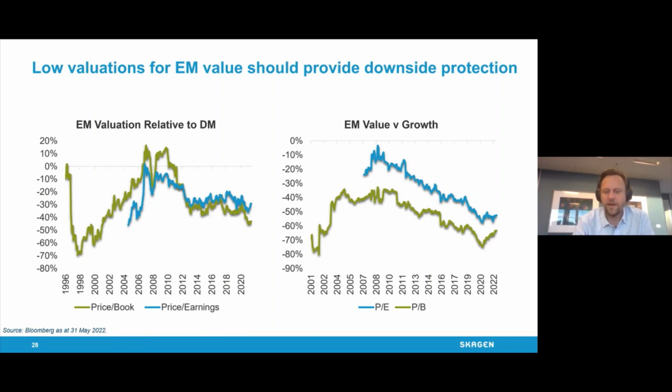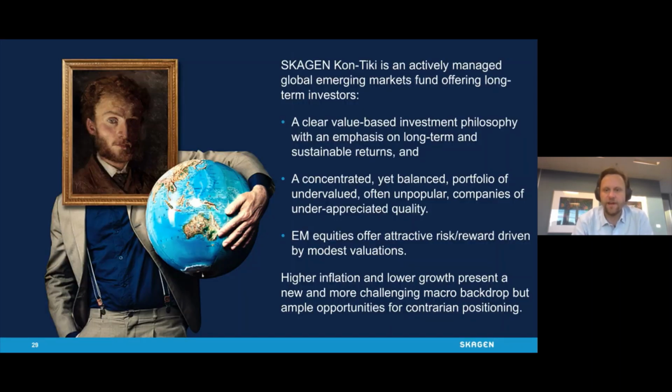So we think that creates a pretty compelling backdrop for the kind of active value-based portfolio management that we practice in SKAGEN Kon Tiki. And I think just to reiterate again, the fund is a highly actively managed global emerging markets fund. We have a long-term and often contrarian investment bias, but we have a very, very clear focus on where we believe that there are sustainable long-term returns of value-creating companies that, for whatever reason, on a temporary basis, are priced well below their intrinsic value.